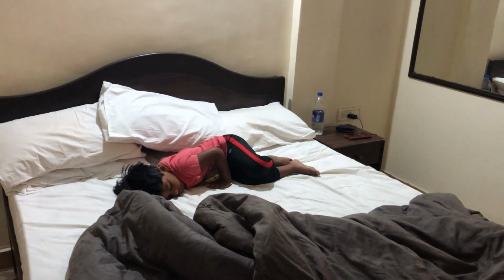So let me show you what the rooms look like. Last time we stayed in a different room, and this time we are staying in a studio room. So studio room is a little smaller than the other one. It has a bed over here, a side table, and like the other rooms, it has a closet, a fridge. There are hangers, there's a safe inside, and then here's a mini fridge.